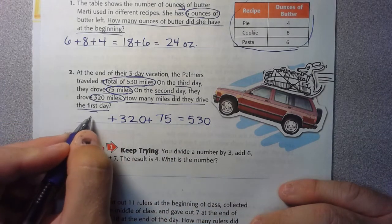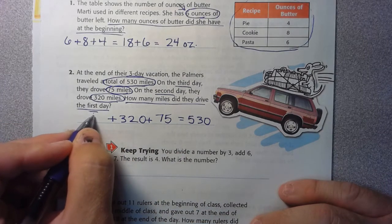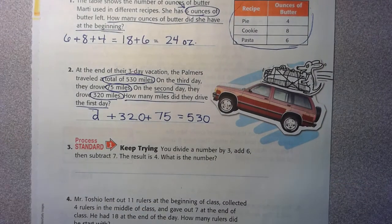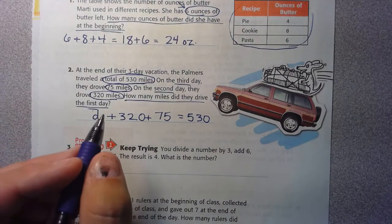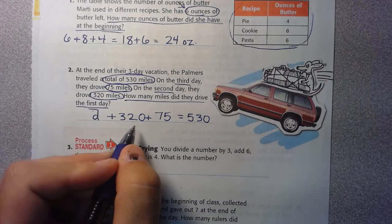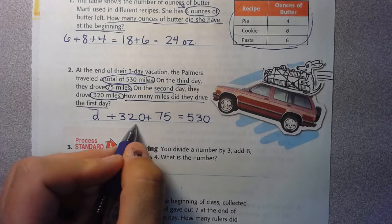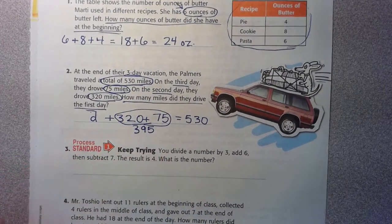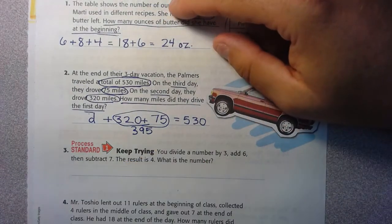So what we need to find, let's just label this as D for day. Kind of got a little algebra going on here is what I would do. So what do we got to do now? We will add these together. What's 320 and 75? Yeah, this is 395. So between these two days, they drove 395. The total they drove was 530.